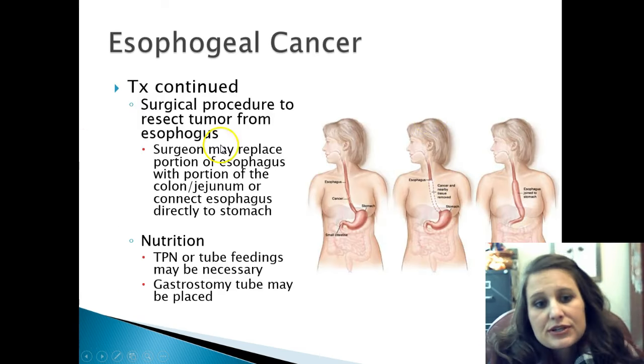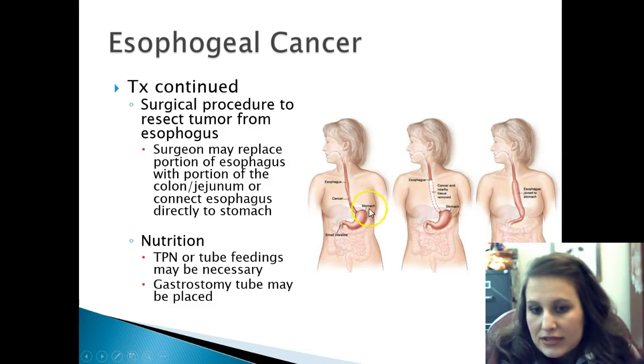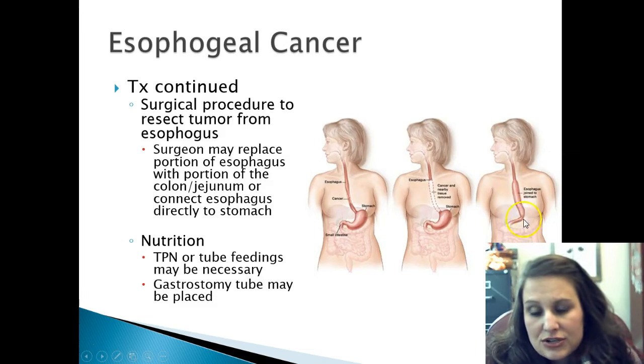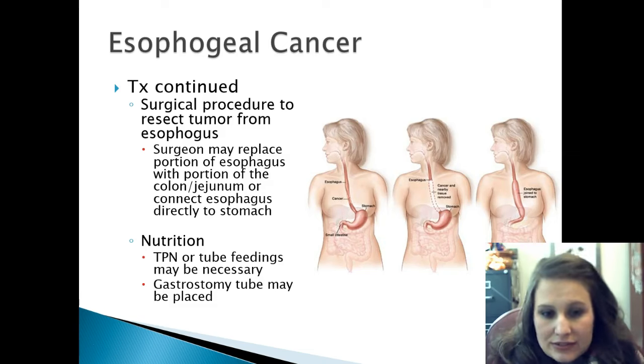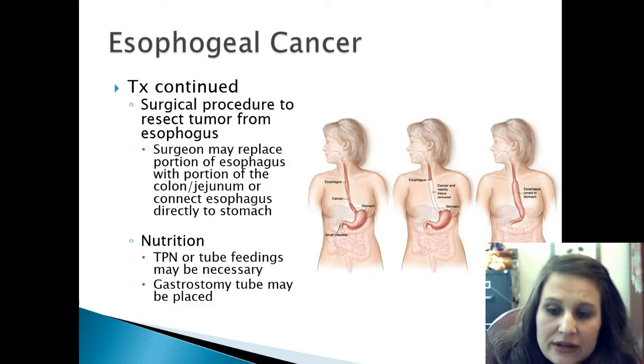With esophageal cancer, the surgical procedure is going to be resecting that tumor from the esophagus. So you can see three different pictures here. Obviously, the stomach is still intact in this one. Here's the cancer, and so we have to remove that cancer and reconnect the esophagus to the stomach, or sometimes we're not able to save much of the stomach and we connect it straight to the jejunum. Just depending on how extensive the cancer is, that's what resection they end up doing.